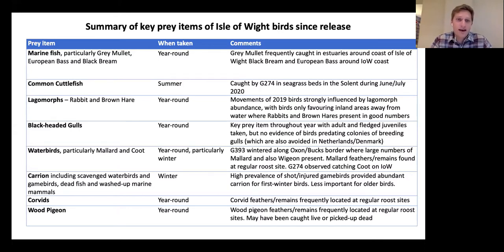Lagomorphs, so brown hare and rabbit, have been really important. And whenever the birds are in inland areas, as they quite often are, they're typically in areas where you've got a high abundance of brown hares or a high abundance of rabbits. Black-headed gulls are taken year-round in various locations.